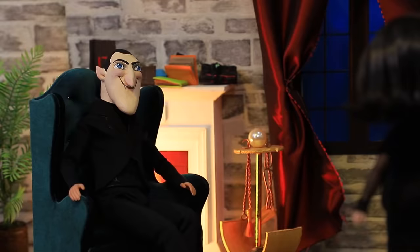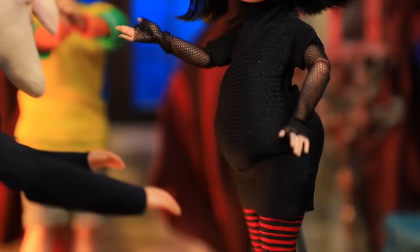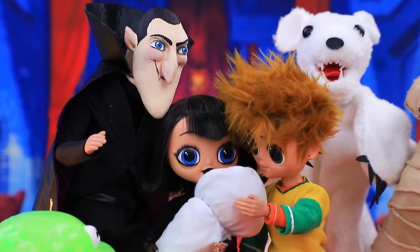It gets so lonely in the hotel sometimes. Dad, I have great news. You're going to be a grandpa. Oh, Mavis, I'm the happiest vampire in the whole world. We'll start renovating the nursery today. Nine months later. That was so fast. Welcome, Dracula Jr. The whole family loves him.